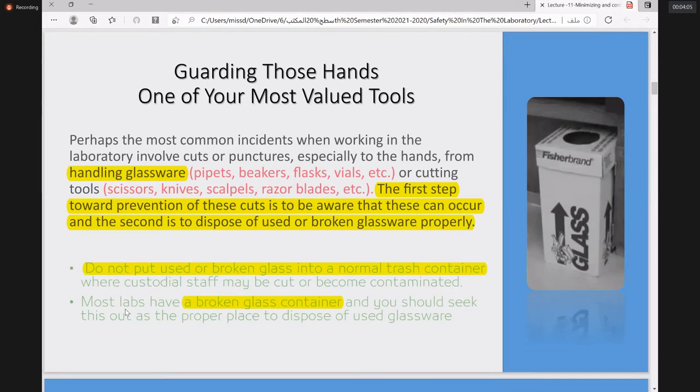Next, we will talk about handling glassware. Our hand is the perfect tool that we use while we do experiments or mix things together, solutions, anything. Our hand does all of that. So one of the most common incidents that we will face with our hands is handling glassware such as pipettes, beakers, and flasks.